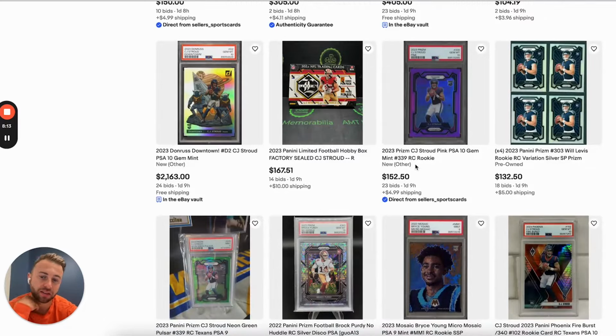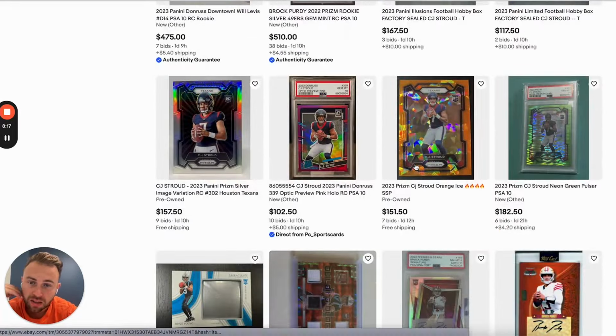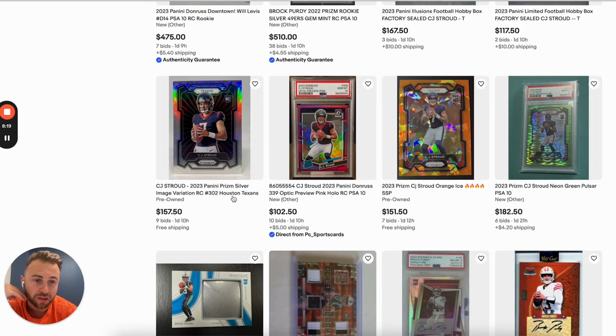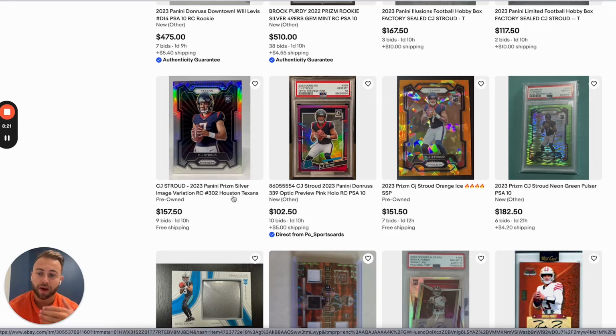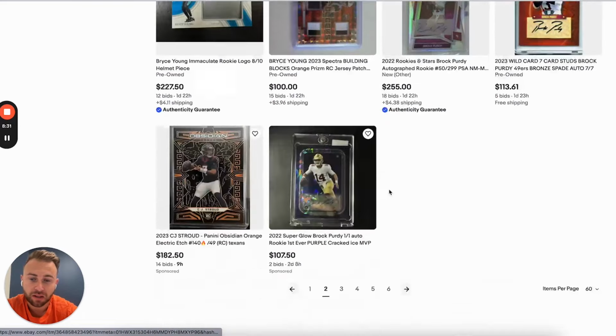But usually auctions have the least quality cards. If you want to find better quality cards, the smarter thing to do is go through best offers, offer, go back and forth with the seller. But I just don't feel like doing that at the moment. This card's off center. This top is smaller than the bottom, even though it's a nice card.